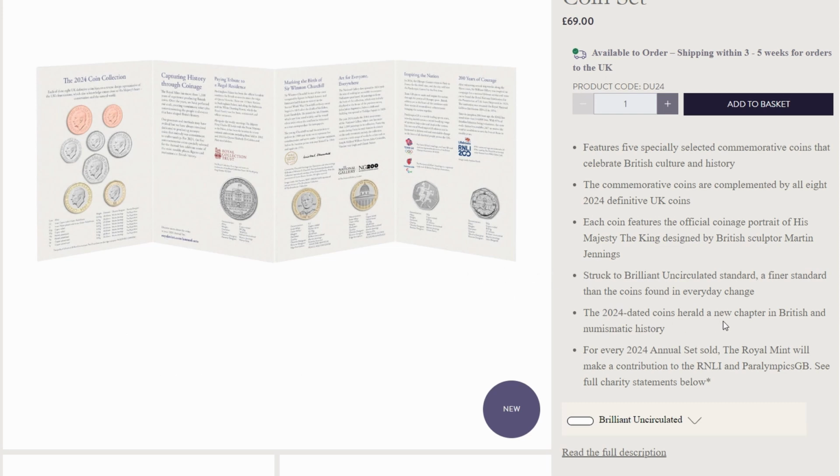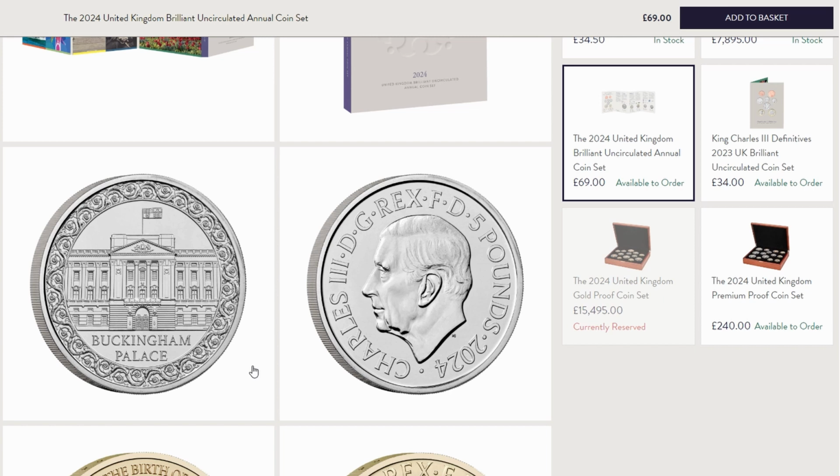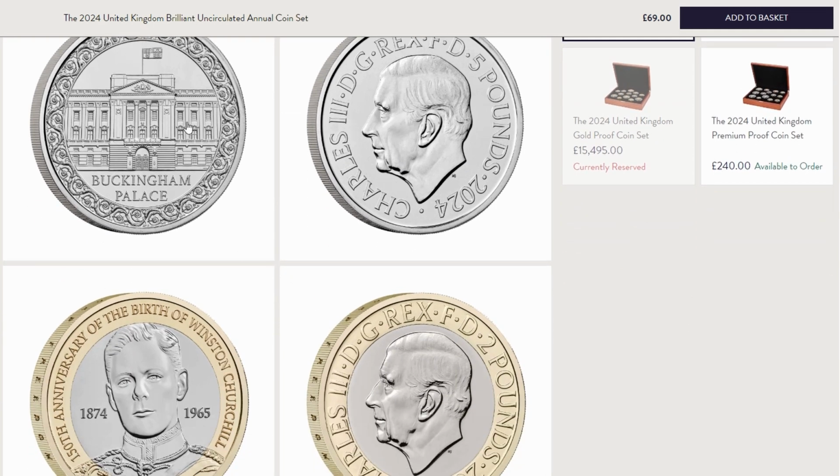As always, the designer is Martin Jennings. If we scroll down through, we can have a quick look at the back of the coins and the obverse at the same time. This is the £5 coin. It's obviously Buckingham Palace. There's obviously some reason behind it, but without looking closer at the inlays, I don't know at the moment. We'll have a closer look at that hopefully in a minute. The difference between this year's coins and last year's is that there's no privy mark. So in theory, these could go into circulation, but it's highly unlikely, especially the £5.